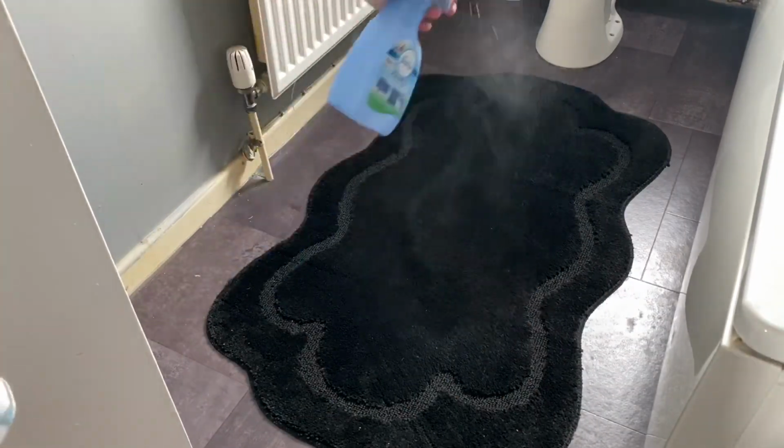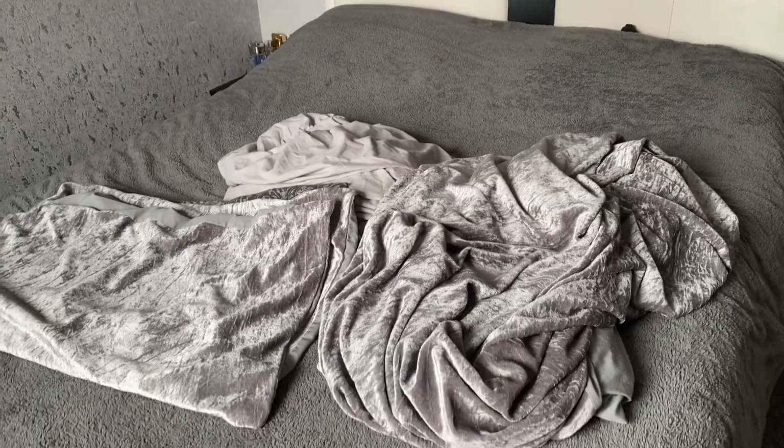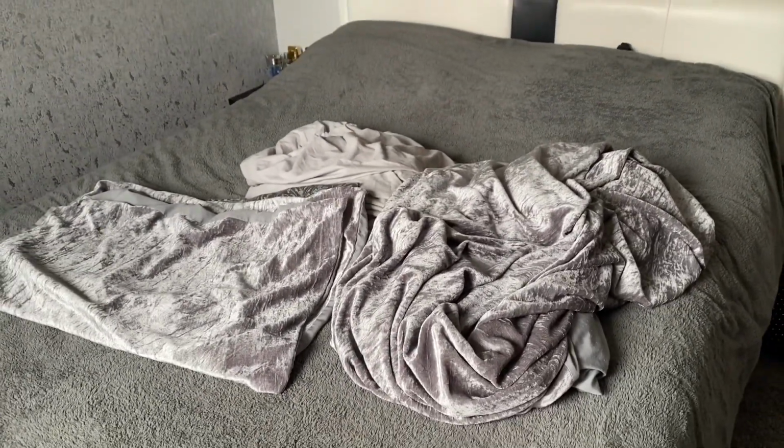And I also went ahead and sprayed my shower curtain with some Febreze, and this is just going to make the bathroom smell really nice. So onto my bedroom, I went ahead and changed the sheets.